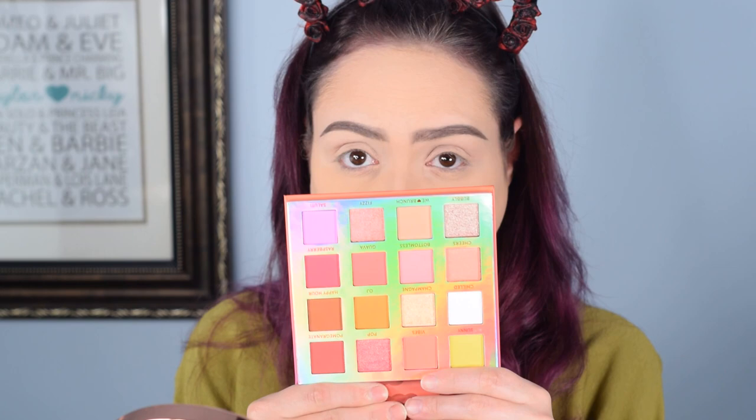I personally really love using bronzers instead of contour just because it winds up being a little bit softer and my skin tone is very light. So yeah, I typically do that. So that's why I picked him up. But the real things that I'm excited for are our Mimosa palette and our Avocado Toast palette.